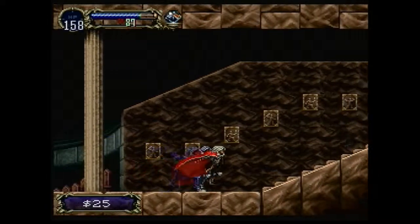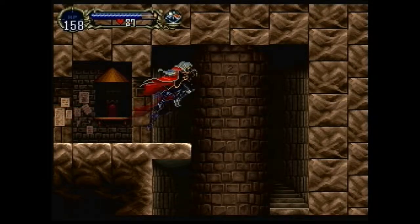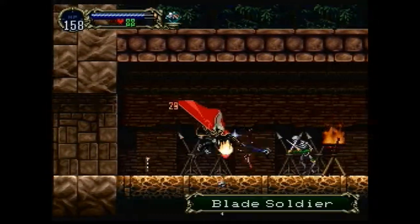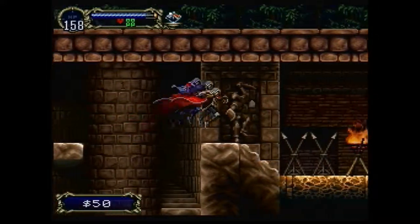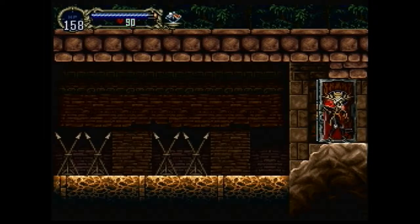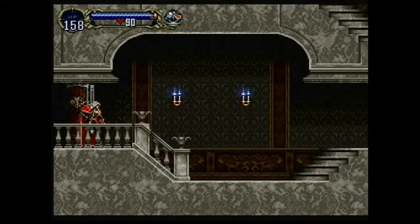I just wanted to show you the upstairs here, but we're going to have to come back to this later because there's something else we need to do here that we can't do now. I don't know, just a brief detour. It's kind of unsatisfying, I'm sorry. But for now, the work that we came to do here in Colosseum is done. And we're leaving. Heading back into Olrox's quarters.